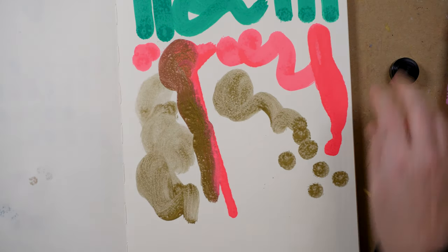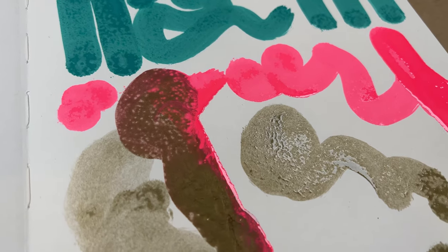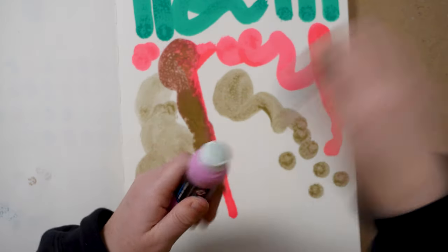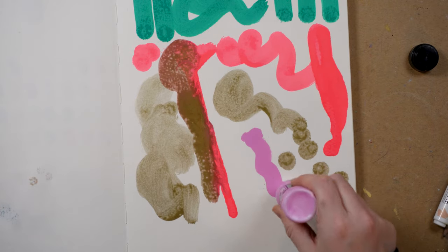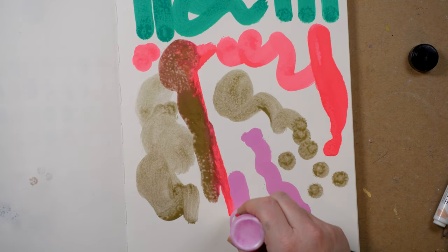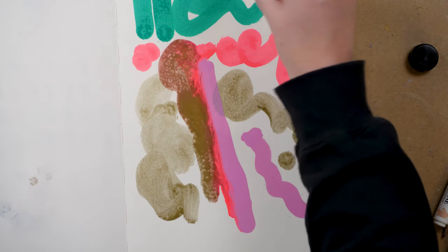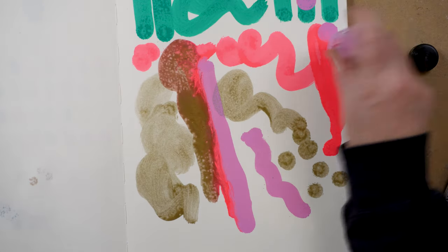Oh, that's cool, isn't it? Gee whiz. That's fun. Did I just say gee whiz? Who am I? So I think this is going to be really fun for filling in shapes. Oh, this pink, I'm obsessed with it. I think these are going to be so fun to play with. You can make little dots as well. We could have so much fun with them.